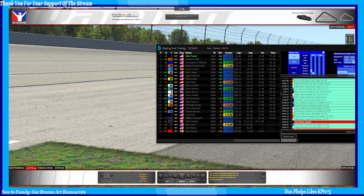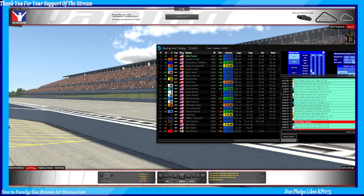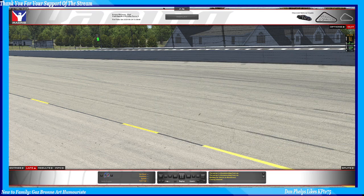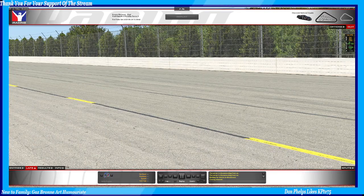Plus 11 for Nick Baker, plus 5 for Blake. We got Chris Corner with 13 spots gained. He was the 18th highest iRating with 1794. Got a few guys missing out. Looks like Alan Neven lost 16 spots due to a wreck. That's it. Let's see what's happening in the race.